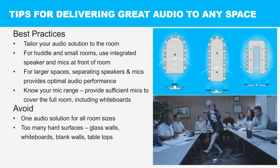And then lastly, know your mic range. Every mic out there is not made the same. Not even all of the Logitech mics are made the same. All of our mics have a different range that's specified. Know the mic range because all of the current state-of-the-art mics, Logitech and the other vendors, all have beamforming elements, and those beamforming elements have a certain range where they're effective. If you're dropping multiple mics in a room, you want to overlap those beamforming ranges so the beamforming elements can form a mesh. So you want to make sure that you're not dropping mics too far apart so that they aren't able to overlap each other and provide adequate coverage for your whole room.